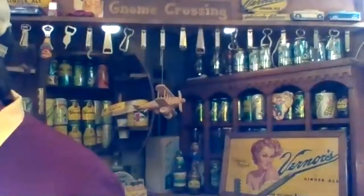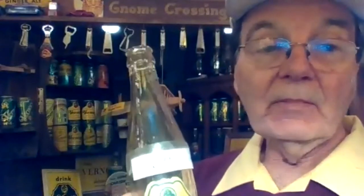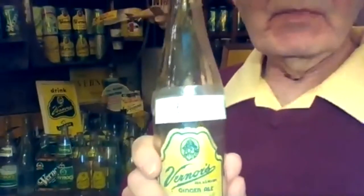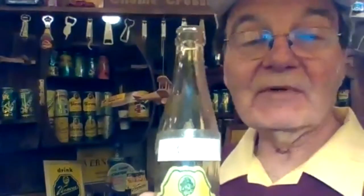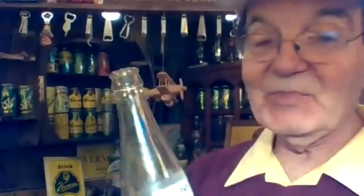And probably the most interesting one that I found was in Hersey, Michigan. And here's a bottle here from Hersey, Michigan, which is up towards the Cadillac area, middle of the mitten, heading north. And there's a bottling plant. That building is still there, and people have converted it into a home. It's a residence now, but it was the county courthouse after it was the Vernors building.